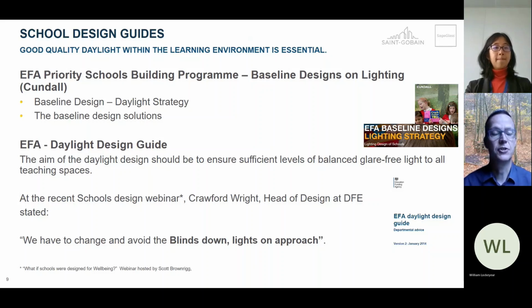Glare is a big issue, but it's sometimes handled in a kind of broad brush approach, which was picked up again at a recent conference I listened to with Crawford Wright, the head of design of the Department for Education, stating that we have to change and avoid the blinds down, lights on approach. It's no longer acceptable. There is another way, and we have to focus on making sure we get the daylight into classrooms and learning spaces throughout schools.